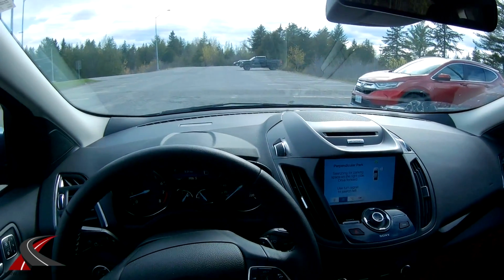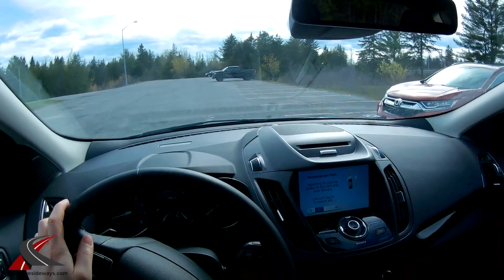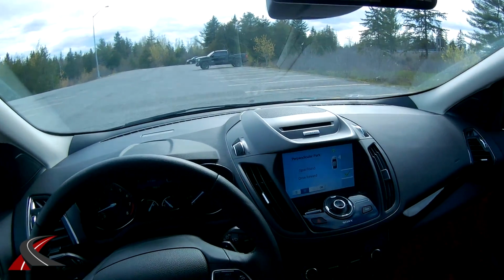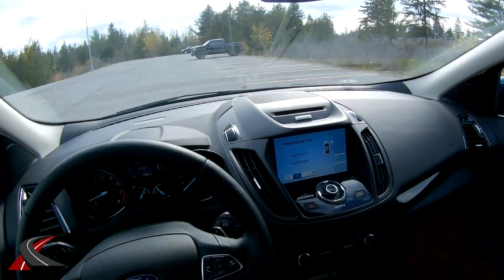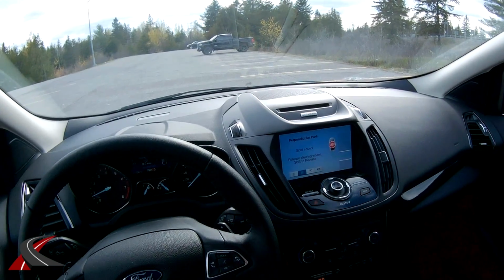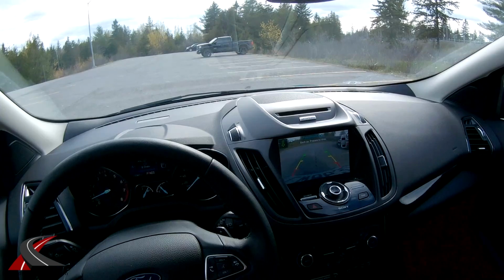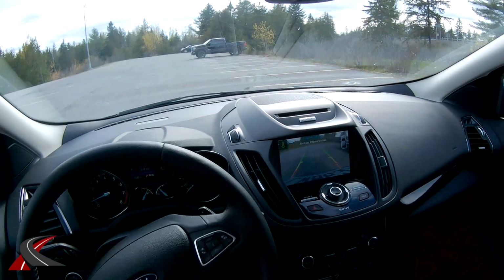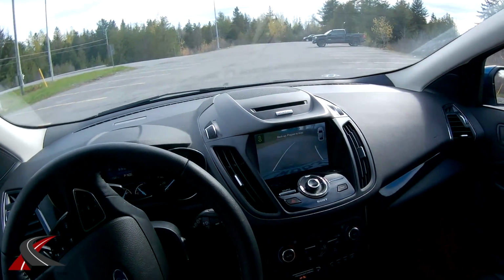Okay, I'm going to drive forward, and I'm going to hope that it's going to find a parking space beside this SUV. Spot found, it says. Drive forward. Okay. Stop. Release steering wheel, shift to reverse. Okay, cool. Now I just released the brake and it's going. And I'm adjusting the brake as this goes.